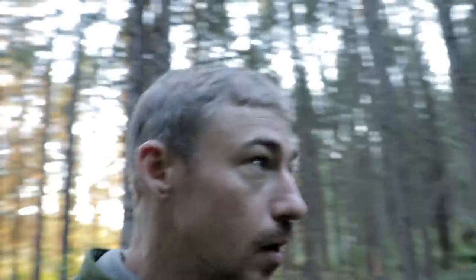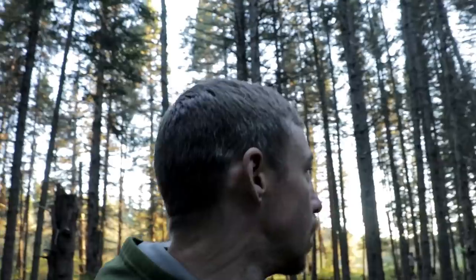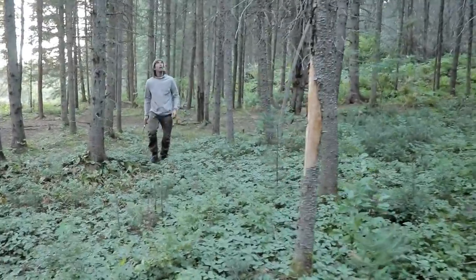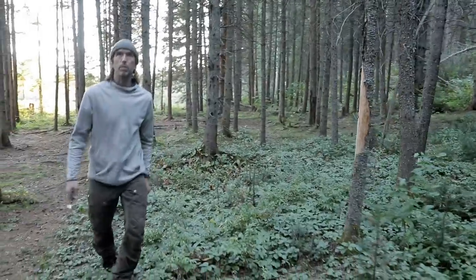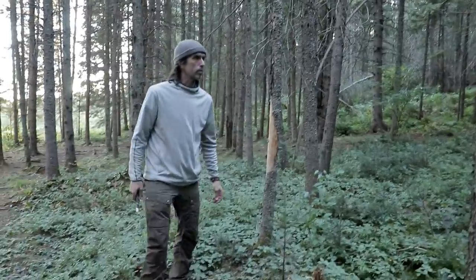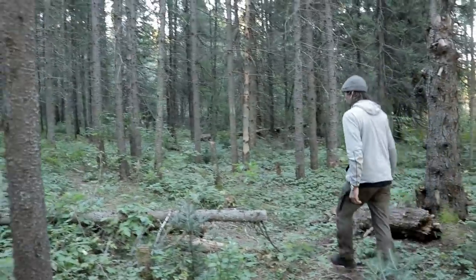Man, it's cold back here. Chilly, chilly. There's a decent sized tree right here, dead, standing. Yep. That's more than enough. I would look for a little smaller one, but yeah, that's a smaller one. We only use a little bit. I know, and then I walked about that far and I was like, meh.